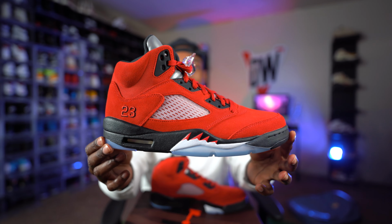We are back with another review and on feet. Your boy's been going crazy with the on feet, and we gotta keep it going with the latest drop of the Air Jordan 5 Raging Bulls. I picked these up. Your boy had to pay resale, but it is what it is.